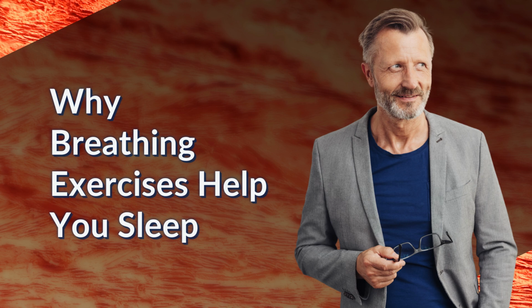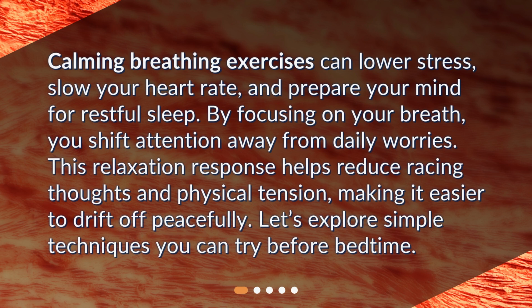Why breathing exercises help you sleep. By focusing on your breath, you shift attention away from daily worries. This relaxation response helps reduce racing thoughts and physical tension, making it easier to drift off peacefully. Let's explore simple techniques you can try before bedtime.